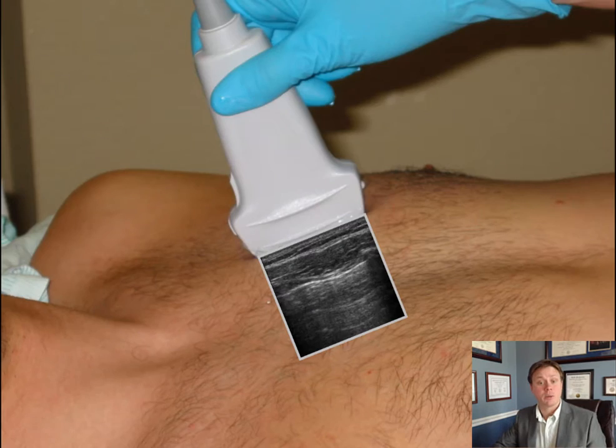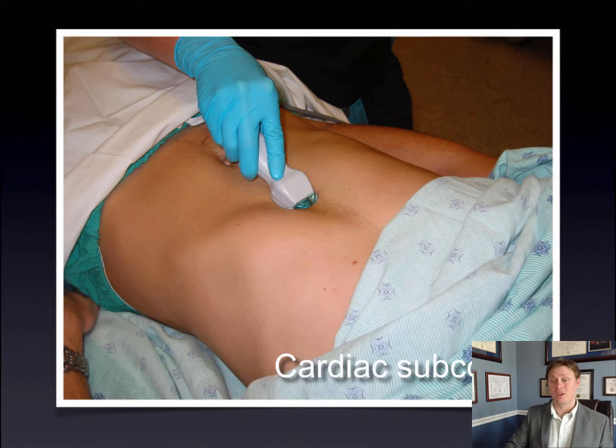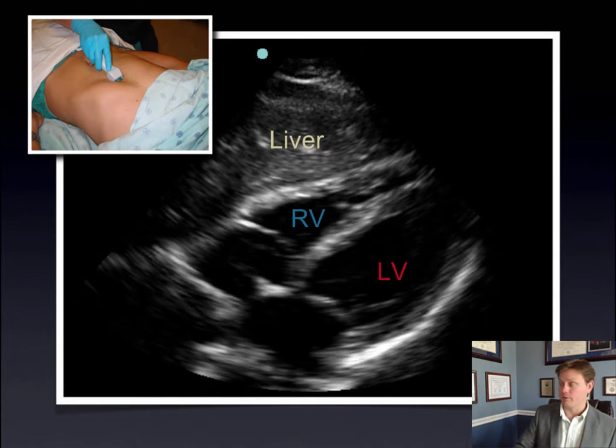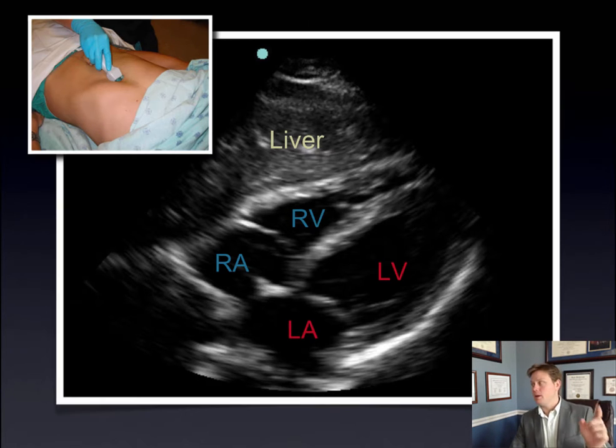I'm going to show you a quick example now of what the subcostal or subxiphoid view of the heart is going to look like. So it'll produce an image just like this, and remember, you're looking from below the heart through the liver and into the bottom side of the heart. So what you'll see first is the liver, then the right ventricle, left ventricle, and their corresponding atria. The most fluid-dependent portion here is going to be between the right ventricle free wall and the diaphragm, in this first red line representing the pericardium.